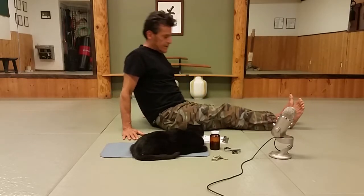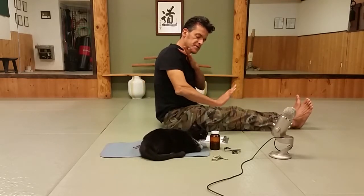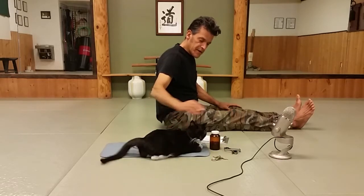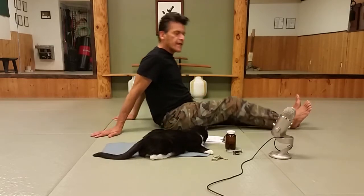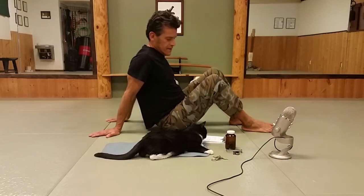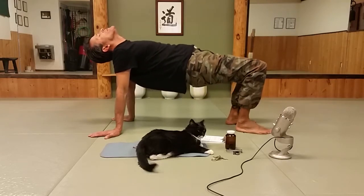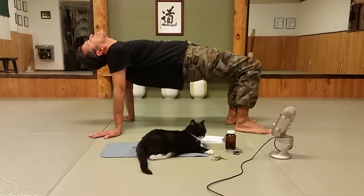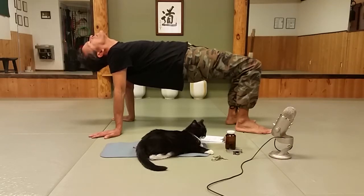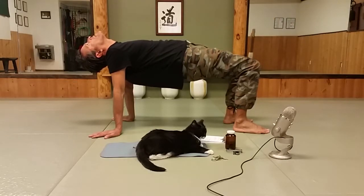And remember, you guys, I know you have the core strength for this, but we're worried about our wrists and our shoulders. That's the only thing that we have to worry about. And so be super careful. Just come up very slowly and come up into a nice table. Relax your neck. Keep breathing. How about one more breath?